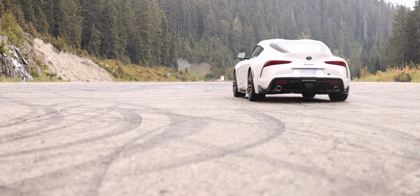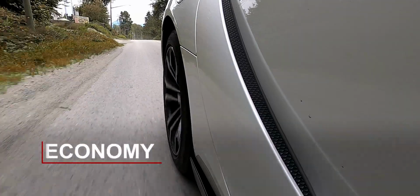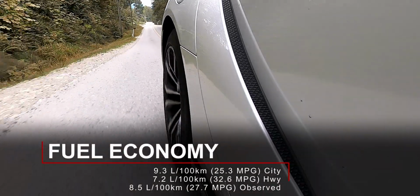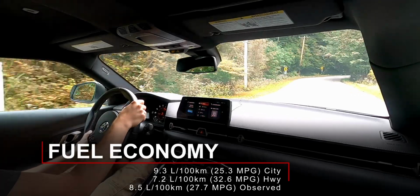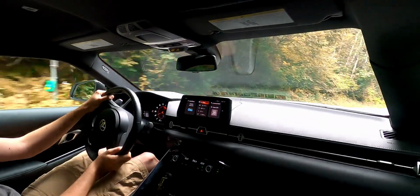With the smaller engine, the 2-liter Toyota Supra is more fuel efficient, as one would expect. It is rated for 9.3 liters per 100 kilometers in the city and 7.2 liters per 100 kilometers on the highway. During my time with the car, I averaged an impressive 8.5 liters per 100 kilometers, which included mostly city driving, but a few highway blasts as well.